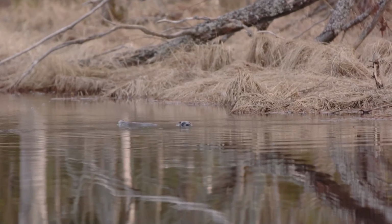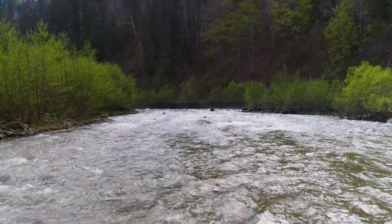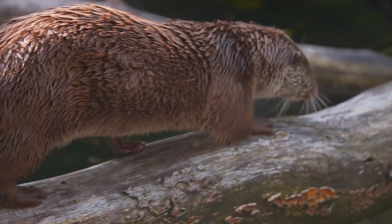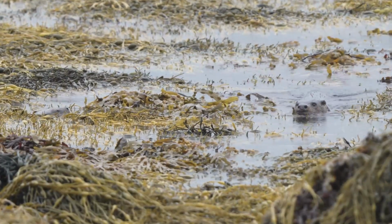But for our next species, we will be heading over to Eurasia, as we have the Eurasian otter. The Eurasian otter is one of the most widely distributed otters in the world, and can be found in the waterways and along the coasts of Europe, Asia, and Northern Africa. This otter is a strongly territorial species, and likes to hunt in freshwater, brackish water, and marine environments.